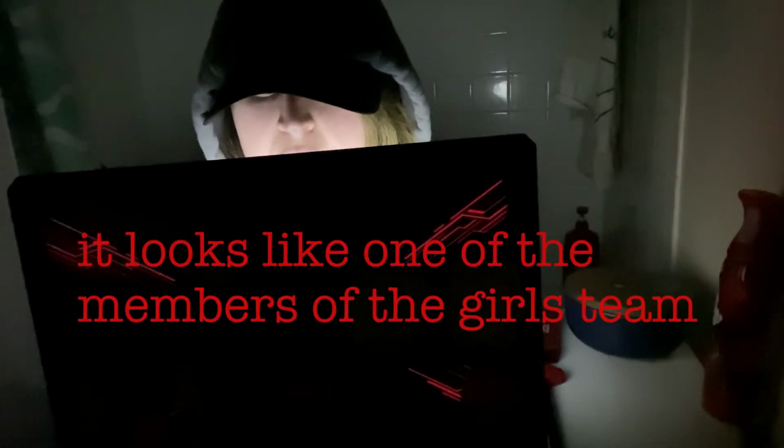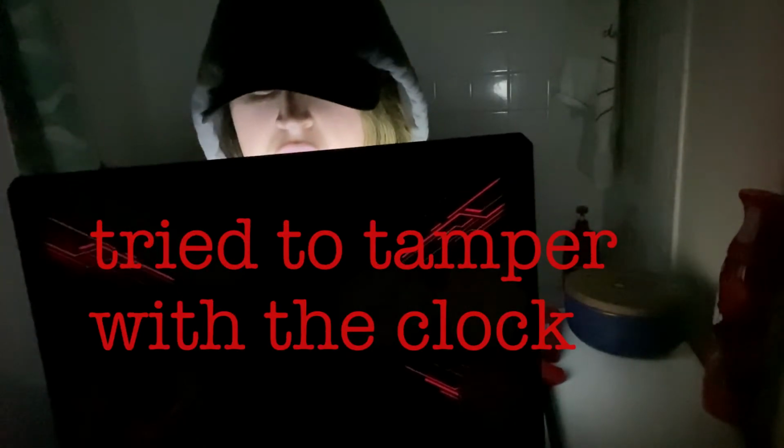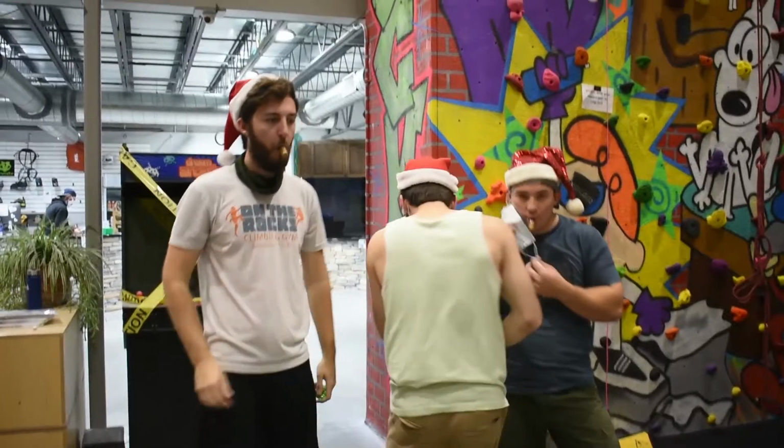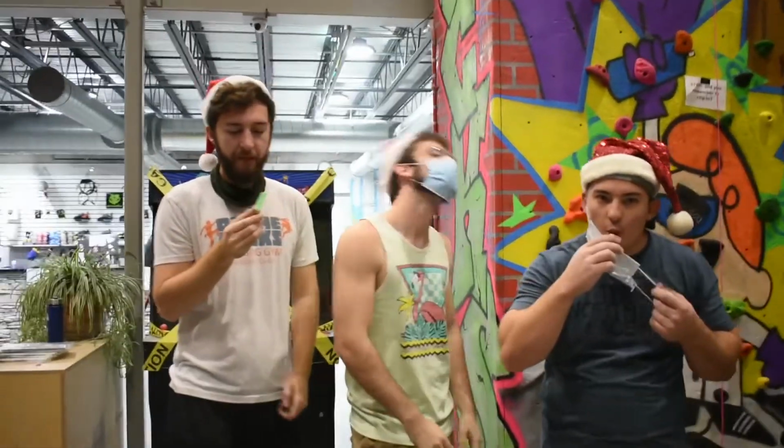Computer expert? And it looks like one of the members of the girls' team was trying to tamper with the clock. Boys are the winners of round 2. Oh, and even though I spent so much time and energy working on making these challenges, somehow the boys managed to sweep the whole lot. It was only fair that they posed for a celebratory photo.